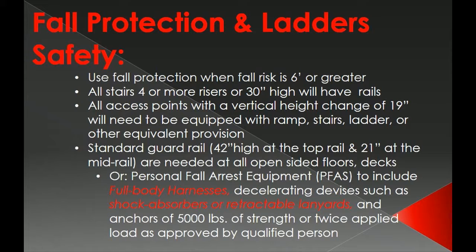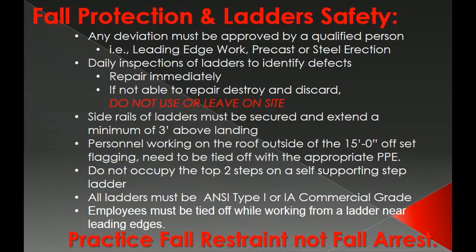Standard guard rail, 42 inches high at the top rail and 21 inches at the mid-rail, is needed at all open-sided floors and decks, or personal fall arrest equipment (PFAS) to include full-body harnesses, decelerating devices such as shock absorbers or retractable lanyards, and anchors of 5,000 pounds of strength or twice the applied load as approved by a qualified person. Any deviation must be approved by a qualified person, i.e. leading edge work, precast or steel erection.